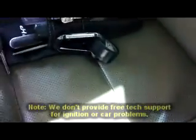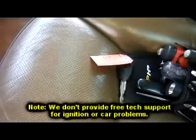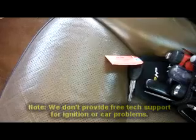So if you have any questions, you're in the Georgia area, give us a call. If you're outside of Georgia, I'm not going to be able to help you with this vehicle. You're going to have to call someone local in your area that knows how to generate keys from scratch. And that's basically it.